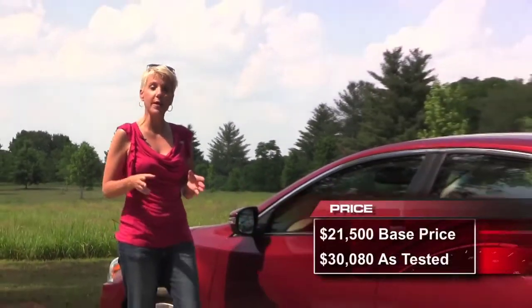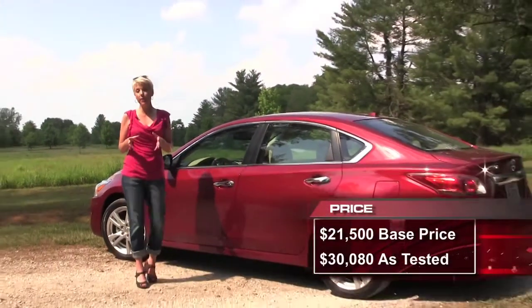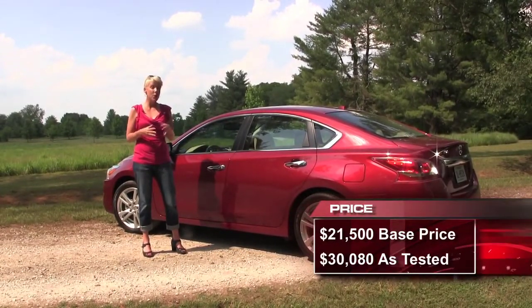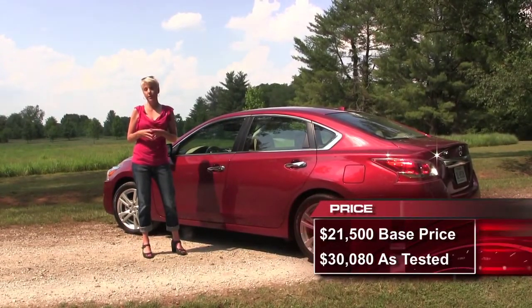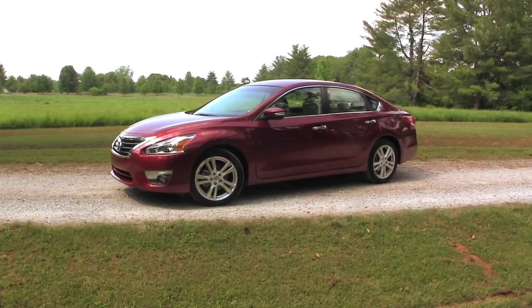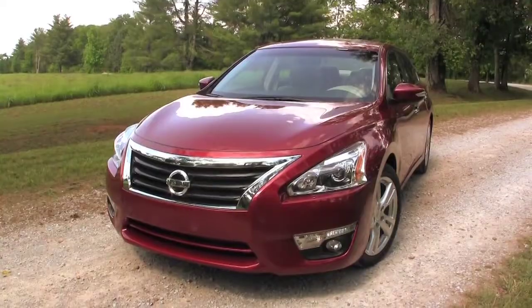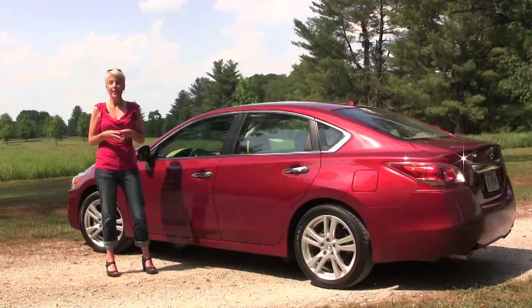The 4-cylinder base model of this car comes in at about $21,500, and the top-of-the-line 3.5-liter V6 will set you back just over 30 grand. Now, this car really does have it all in terms of great styling, fun to drive, excellent handling, superior reliability, and a fantastic price. That's it for this week.